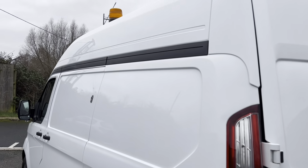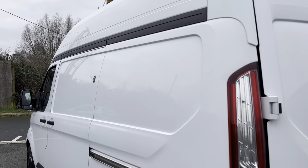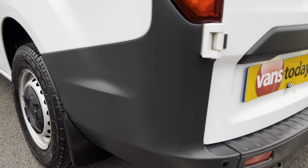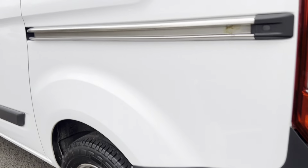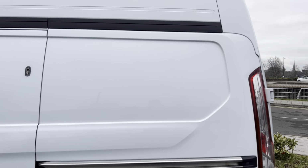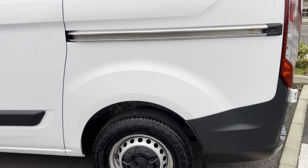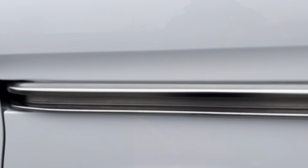Passenger side of the vehicle is looking neat and tidy as well. Your rear light unit this side's all good. Rear bumper corner this side is all looking good. Upper quarter this side, all fine, as is your lower quarter and arch. Your sliding door rail is in good condition. Your factory steel wheel has a Michelin tyre fitted to it. Again, that looks a pretty recent replacement on the tyre front.